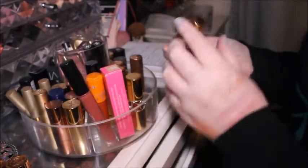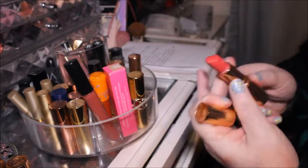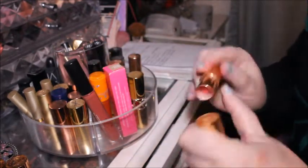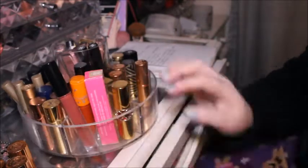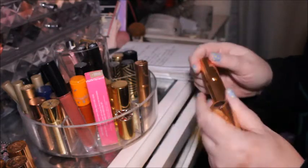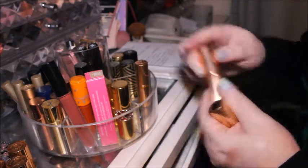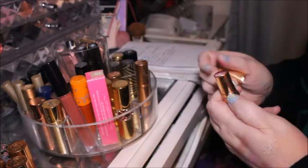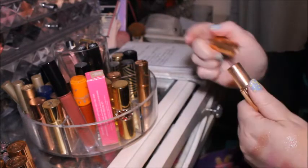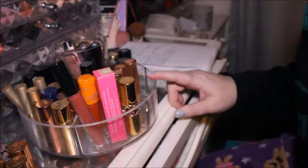What else do we have in here? Miranda May. Also another good spring and summer shade. I'm not going to use all of them. I'm just going to decide, you know, which ones to use through swatches and things like that. And they're kind of like more autumn winter. So let me put this back.